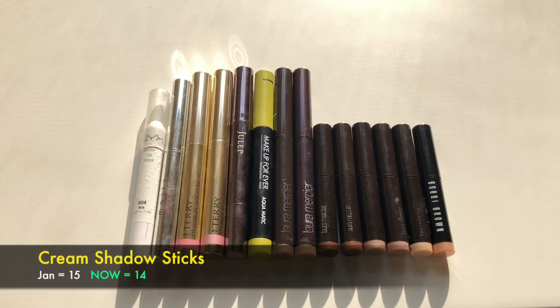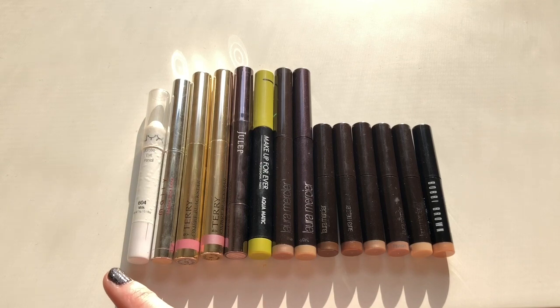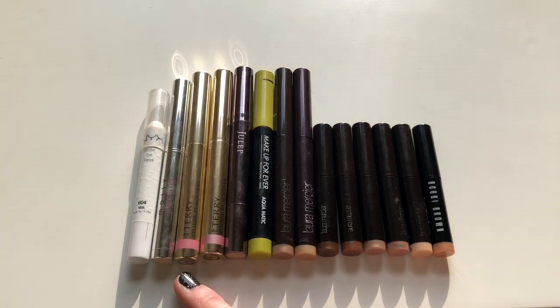Onto my cream shadows that are in the stick forms. I had 15 at the beginning of the year. Currently I have 14, so I have gone down by 1. Over here on the left I have the NYX Jumbo Eye Pencil in Milk. I have a Mally Shadow Stick Extra in Champagne. I also have the By Terry Ombre Black Star.